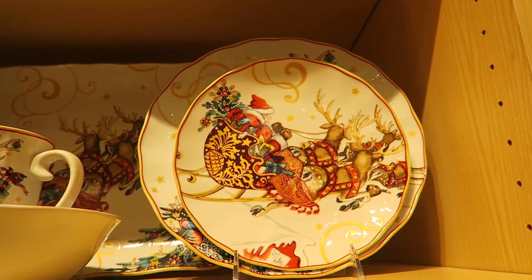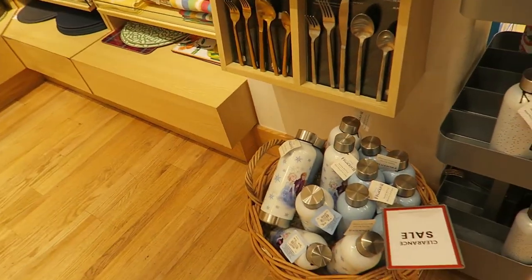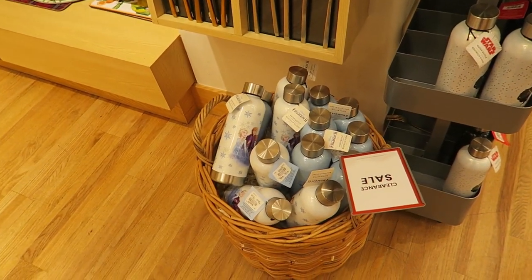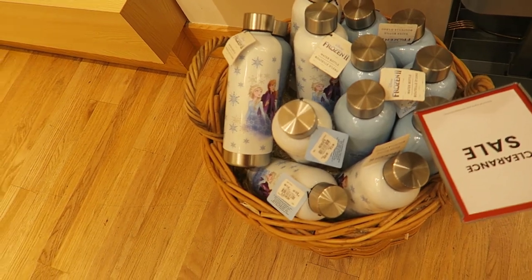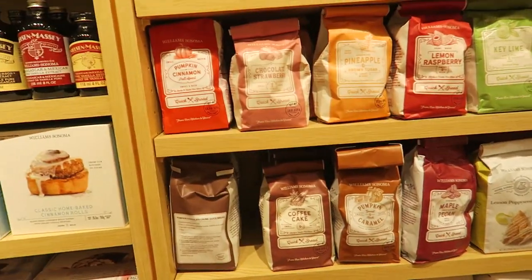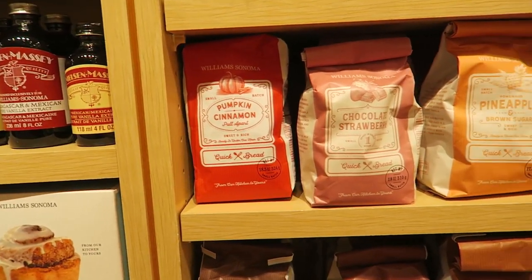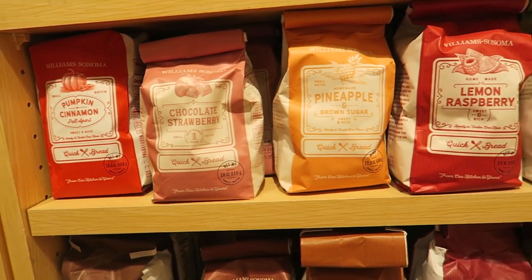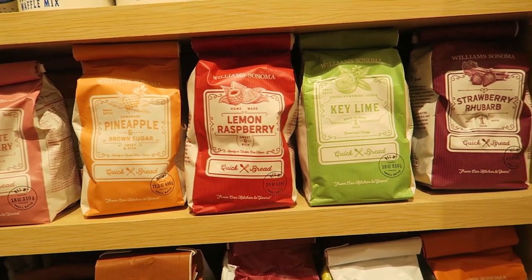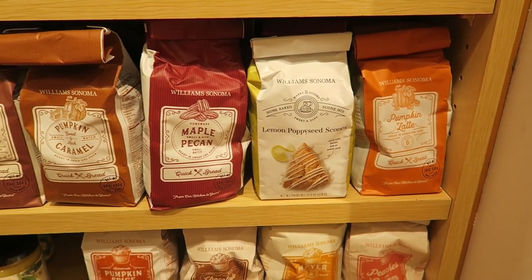So cute. They have Star Wars thermoses and Frozen. Oh, they're on sale. What are they on sale for? Oh, they're only $13. Oh my gosh, look how cute Dolly is. Look at all of these quick breads in bags. Look at all the flavors. Don't those sound amazing? Wow. There's like a few more down there.